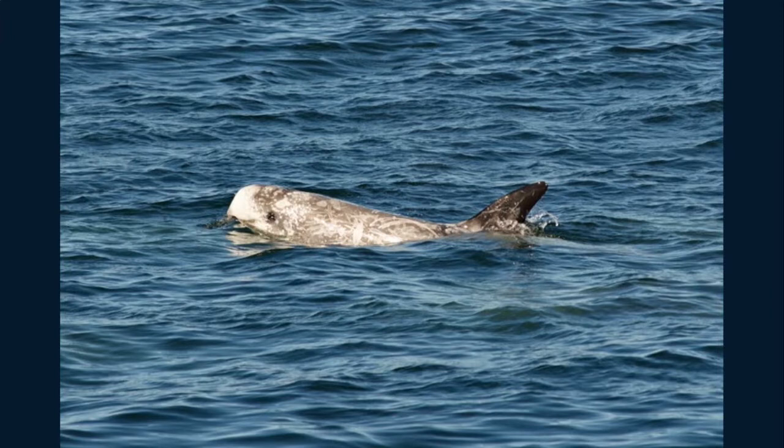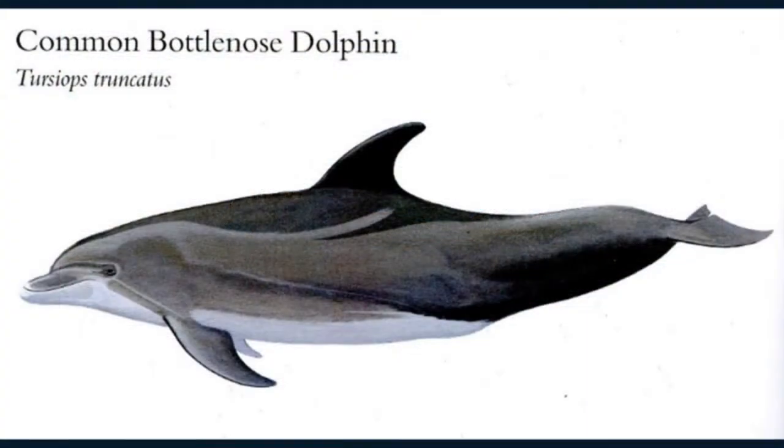That is the largest dolphin that is not called a whale. It's a Risso's dolphin, and they're also found out in the mouth of the bay. When the guys were doing the seismic surveys there, they were seeing them on a weekly basis, lots of scars on it. Here's a common bottlenose dolphin.